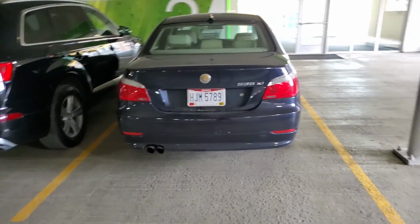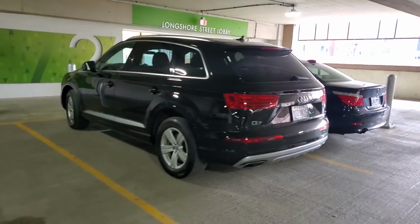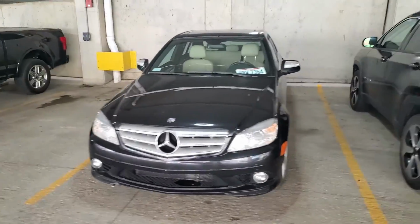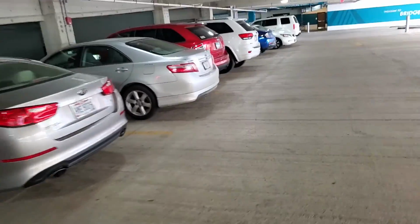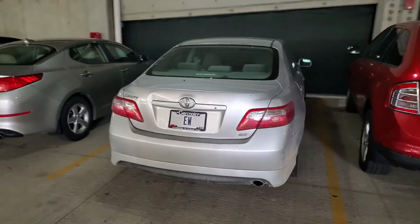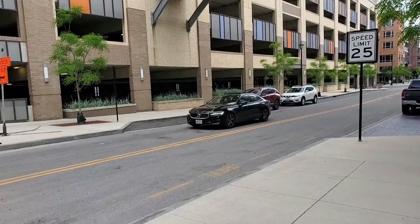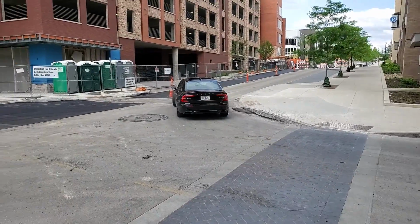And over here is a BMW 5 Series and an Audi Q7. Here we have this cute little Mercedes C350. Ew. License plate on this Toyota Camry. Another Chevy Volt and a BMW 4 Series sedan. There goes a Volvo S60.